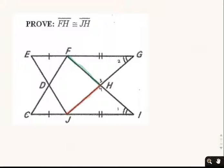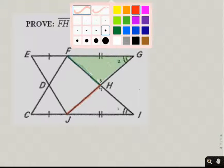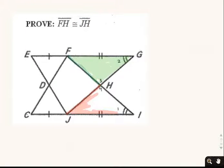Well, the way it's going to happen is by realizing that even though I'm asking you to prove sides are congruent, the only way to do that is to prove the triangles they're attached to are congruent. So here's what I mean. If I want to prove that FH and JH are congruent, what I really have to do is prove that this triangle, which FH is attached to, is congruent to this triangle down here, that JH is attached to. Even though I'm asked to prove sides are congruent, I have to prove triangles are congruent, because if triangles are congruent, then all the corresponding pieces in both triangles are congruent as well.